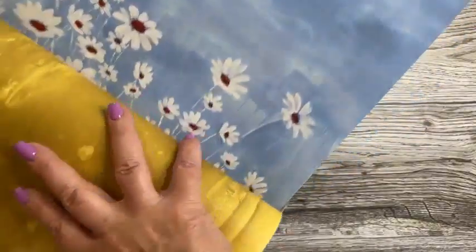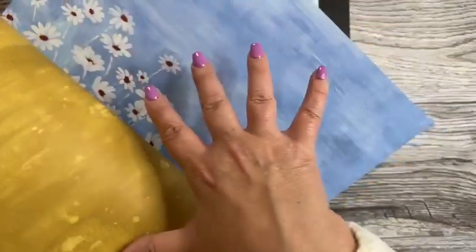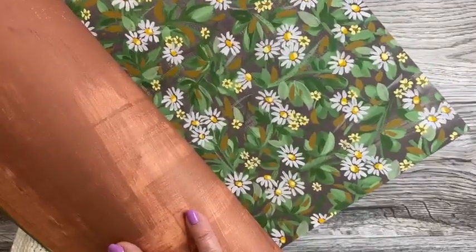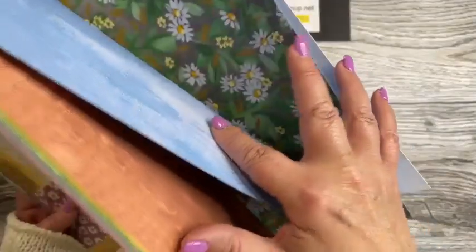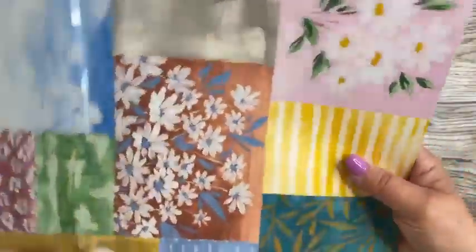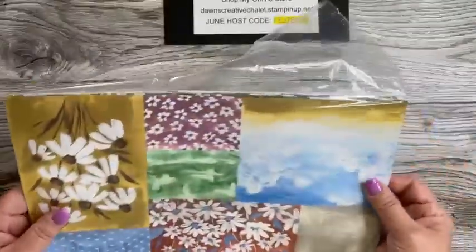This one has the design up until about the middle of the paper, and then it's like sky. So there's a lot of things you can do with it. And that's the back side of it. And then let's see here. Oh, and this here. Isn't that pretty? And then there's one more I wanted to show you on the back side. So it's a gorgeous pack of paper. I love it. So anyway, I'm not going to go through cutting it.